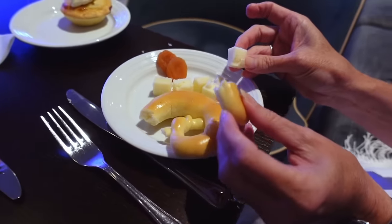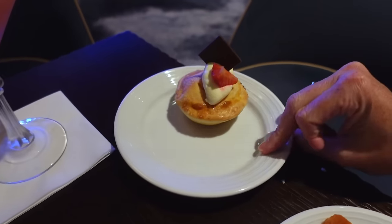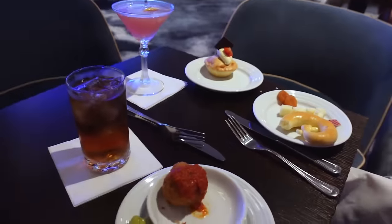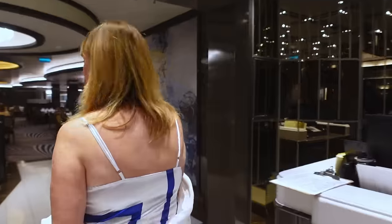Over here, there's a whole mess of cheese, apricots, a pretzel bun. What's this thing? It said cherry pie, I think. Sweet cherry pie. But I had to give that a try. Okay, that's all of it. You saw it. The lighting complements your dress. More blue and white. Here at Princess Live.